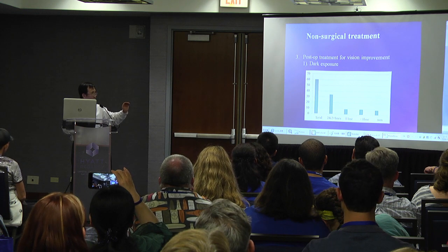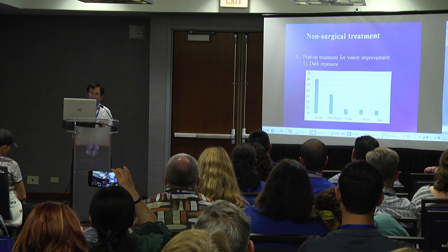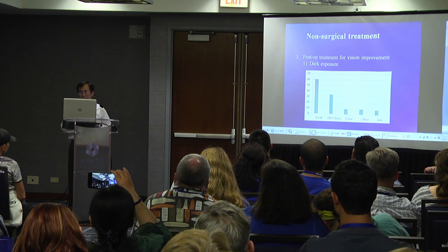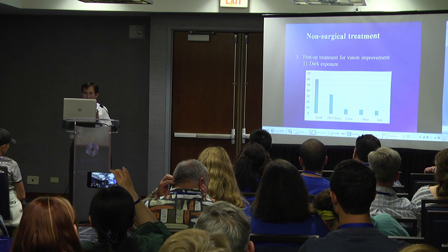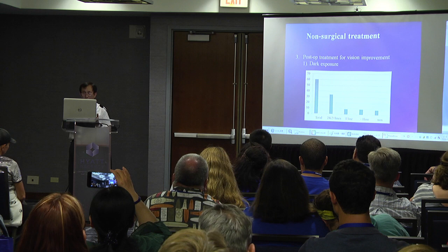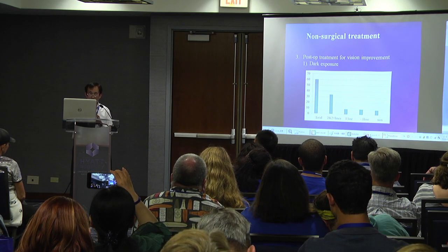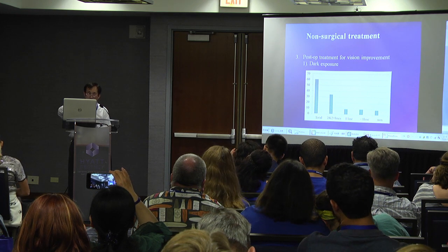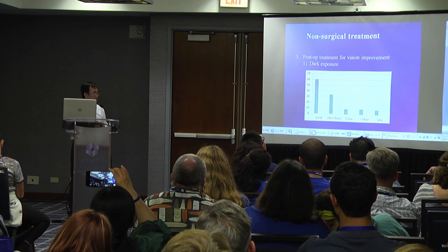So in these 60 patients, actually, 30 patients had retinal disorders. According to the ERG test, their responses are low, and also some OCT results show that the fovea is not well developed.